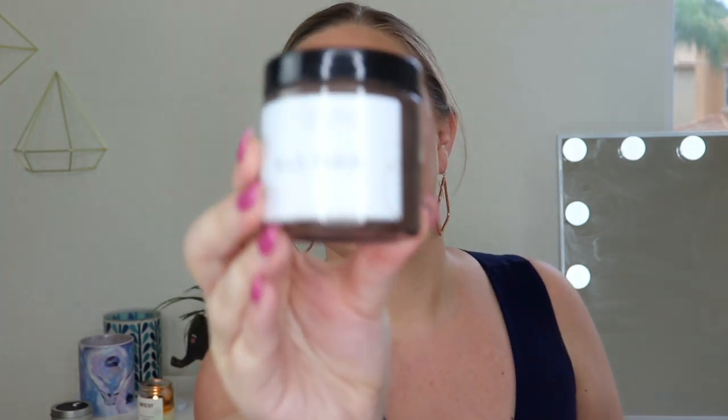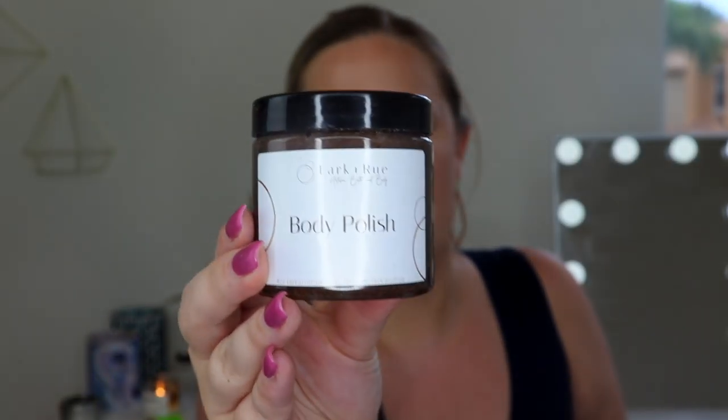Next up, it looks like we have a bath product. This is by Larkin Artisan Bath & Body, Body Polish. This is 4 ounces. So this is what the packaging looks like. And it looks like the scent is Cozy Up. And it says how to use: apply to moist skin and gently rub to exfoliate and moisturize. This is handcrafted in Colorado Springs, Colorado. Let's smell it.